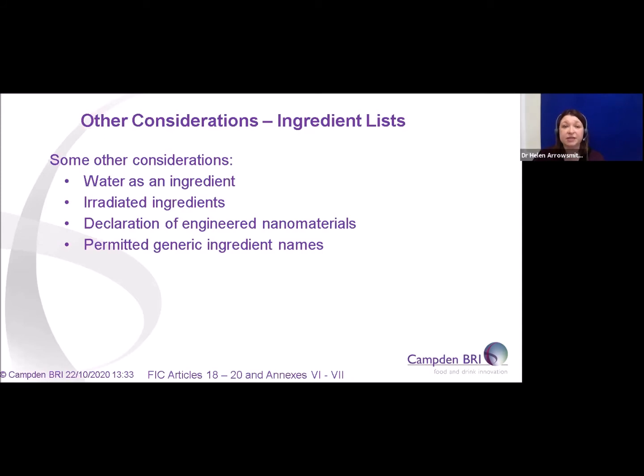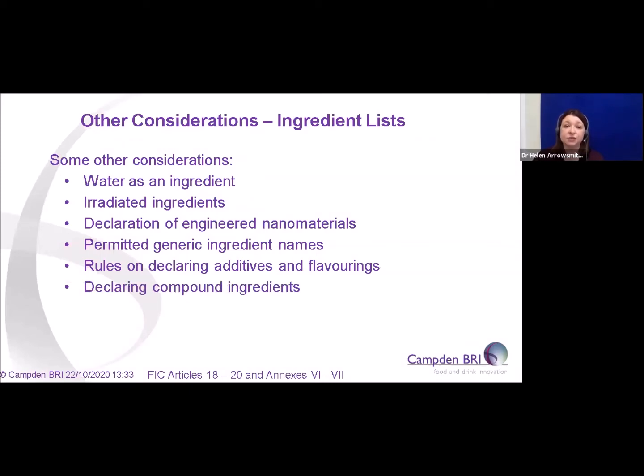There's a list of permitted generic ingredient names. So to try and keep your ingredients list a little bit shorter, we're given some flexibility in the FIC about what you can call ingredients. There are rules in the FIC about how to declare additives and flavourings, and also about how to declare compound ingredients. So that's ingredients made up of other ingredients. And there are also things around ingredients that don't need to be named. So you don't need to include, for example, processing aids in your list of ingredients.